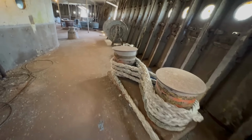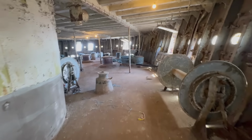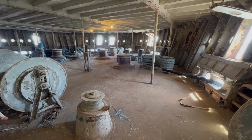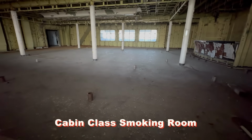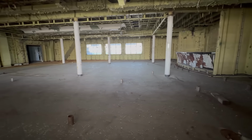So crazy cool. Yeah, I love this part. I actually only saw this for the first time yesterday. I love it through the windows. On main deck, there was the cabin class smoking room, which is originally decorated in a bright red and yellow color scheme, and the original bar remains in its aft section.